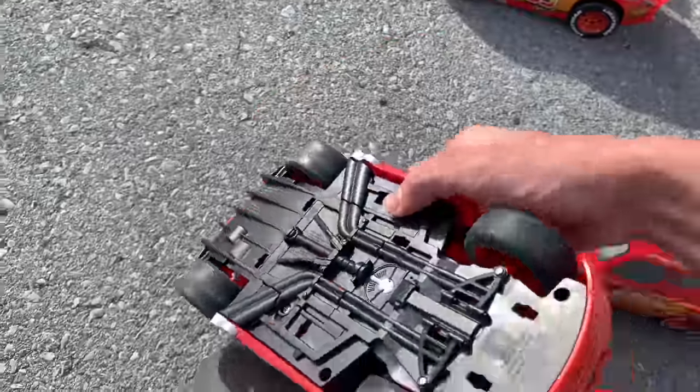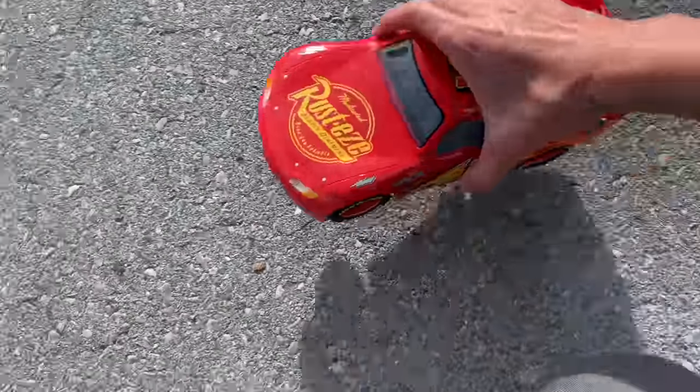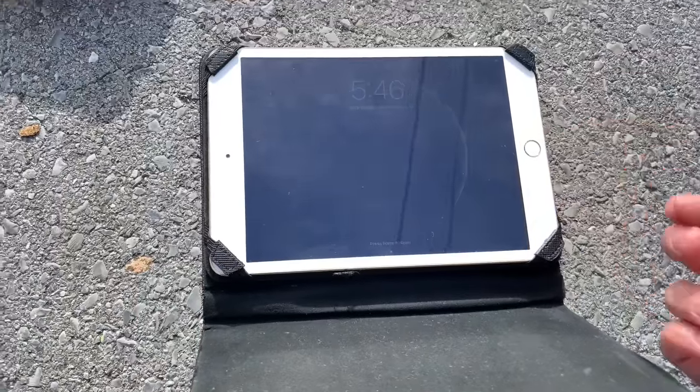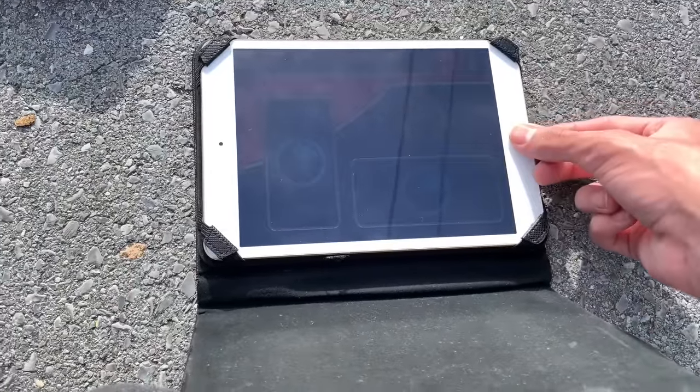Let's move on to the ultimate Lightning McQueen. Now that one has a really good connection to the iPad or to the iPhone, whatever device you have. So here I have an iPad with me. Let's go ahead and turn that on. Come on. Alright, there we go.